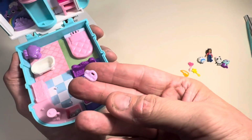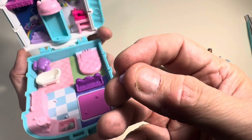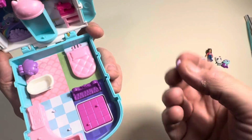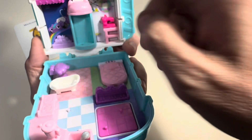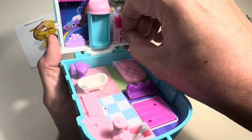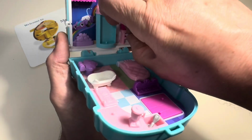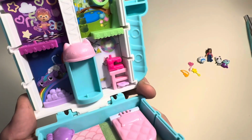And then we've got the art palette. I don't know where that would go. There isn't a dedicated art room that I can see. This looks like more of a dance room than a craft room. This is a craft room. I guess we can put the palette in the shelf below the sewing machine, maybe.